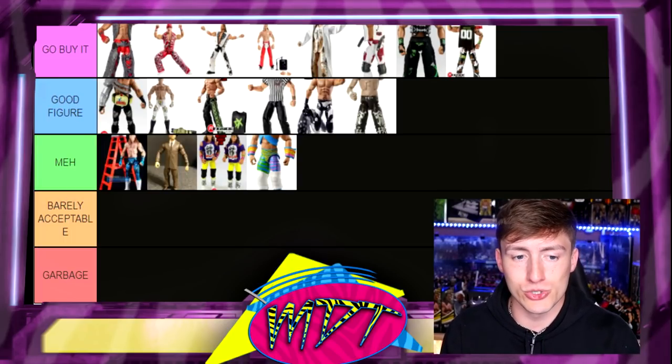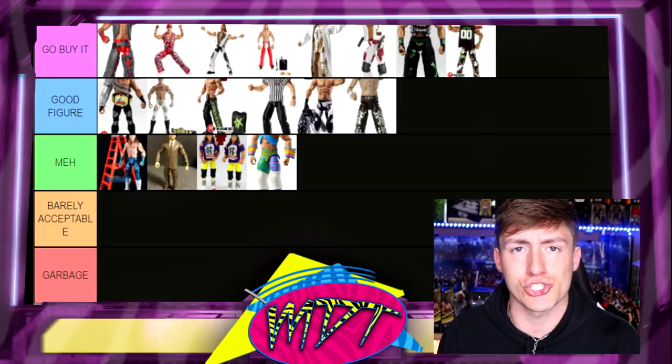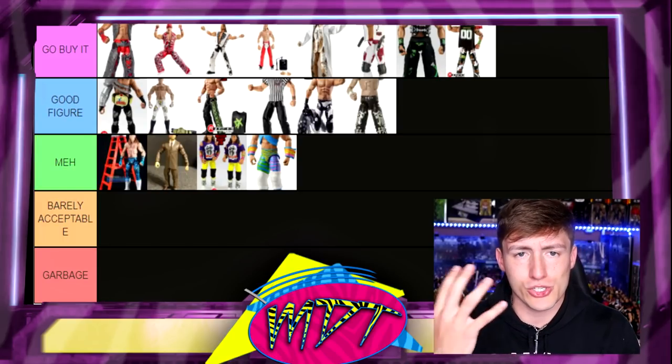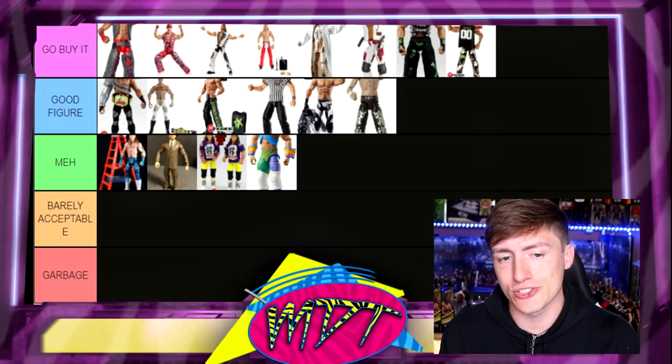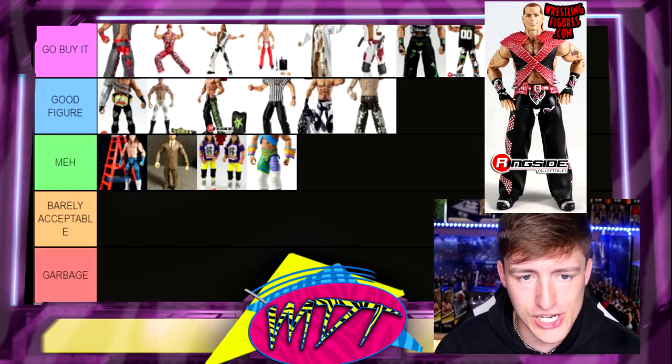It's a Build-A-Figure in a suit, which is cool, and it's not garbage because I understand why you'd want this. Even if it wasn't Shawn, it would be really good. It's literally a suited body with a Shawn head on it. I think that's good enough for a collection, but I'm gonna put it in the middle tier right there. I'd understand it. Next up is the first Ultimate Edition Shawn Michaels.